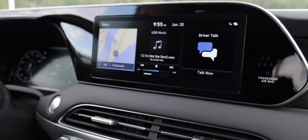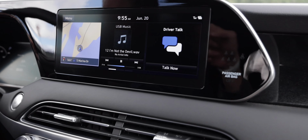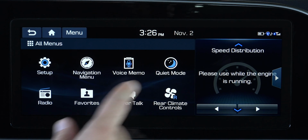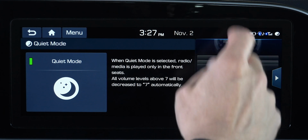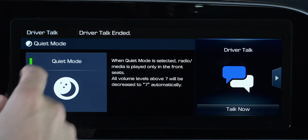This is much like the tech that's in the Kia K900 I reviewed a while back. Hyundai also likes to tout what they call the driver talk mode, which allows the driver to hit a button to broadcast their voice to the rear seats through these speakers. Now, Hyundai didn't invent this technology. It's in some other vehicles, namely the Toyota Highlander, but I think it's pretty cool and it can be useful. You also have a quiet mode, so if kids are sleeping in the rear, you can hit the quiet mode and that'll turn off the rear speakers to reduce the noise in the rear.